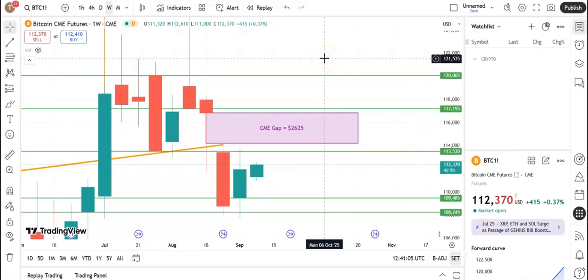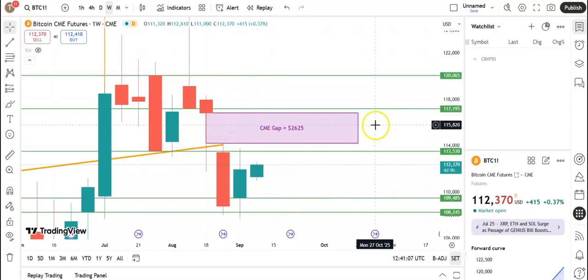Now, jumping back to Bitcoin, we do have a gap to the upside still. It's about $2,500. We need to get up to about $117,000 to clear this gap. And I do think we will do that probably this week if we get good macroeconomic numbers.